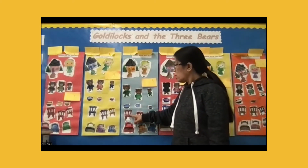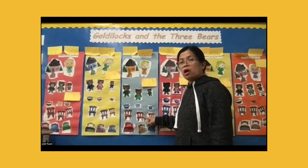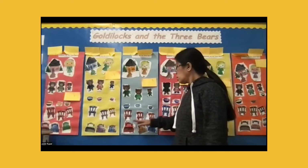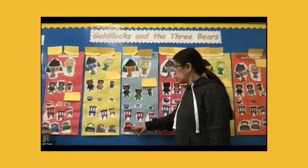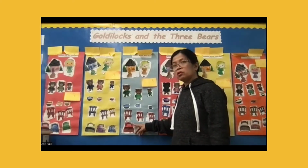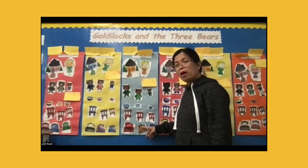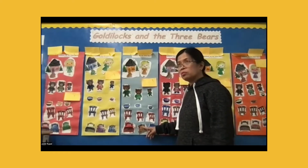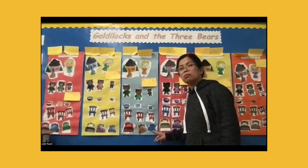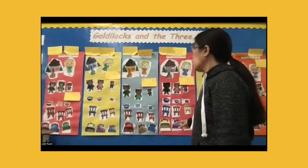Then they have put father bear's big chair here, and then the middle-sized chair of mother bear, and the small chair of baby bear, and same is true with the beds. They put father bear's bed here because it's the big one, and then the next one is mother bear's bed, which is middle-sized bed, and the baby bear's bed, which is small. So that's the skill, arranging objects according to size.